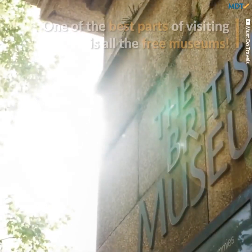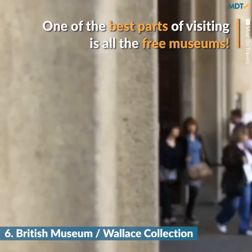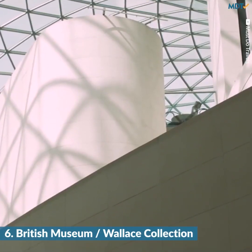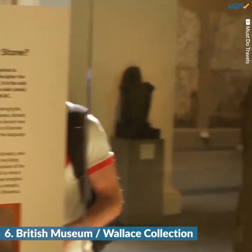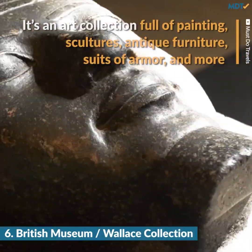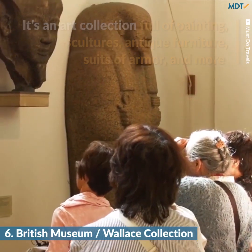One of the absolute best parts about visiting London brings us to number 6, which is all the free museums. That's right, unlike most metropolitan cities, London doesn't charge for admission to its natural history museums, art museums, and many royal collections. But one of our absolute favorites is the Wallace Collection, which is an art collection full of wonderful paintings, sculptures, antique furniture, and even suits of armor and weaponry.